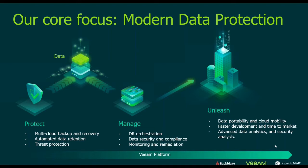Now, at the end here, what we're going to do is unleash your data, right? And how we're going to do that is data portability and cloud mobility. So whether we're going from phoenixNAP to Backblaze or vice versa, wherever we're landing that particular data, we're doing it very fast and efficiently, and we're doing it with advanced data analysis and security analysis as well, making sure that everything from end to end is protected.